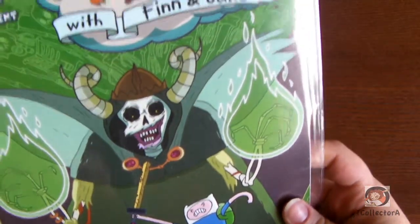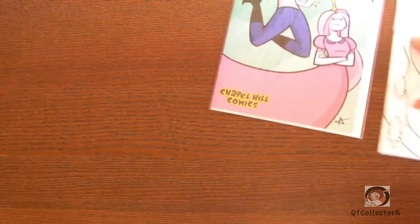Now, if you want to read these comics, they have volume comics that you could get. It'll have six comics in it. It just won't have the different covers.